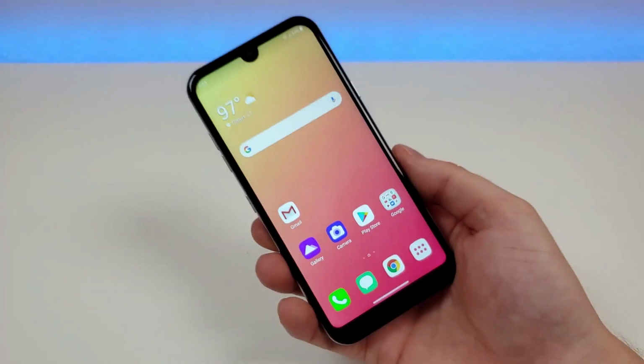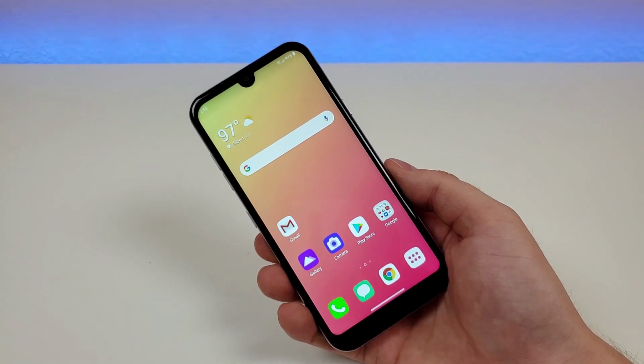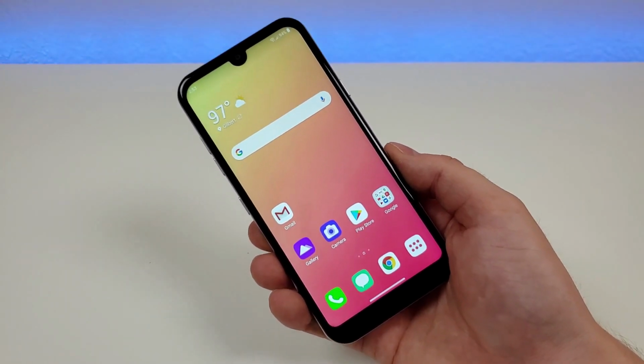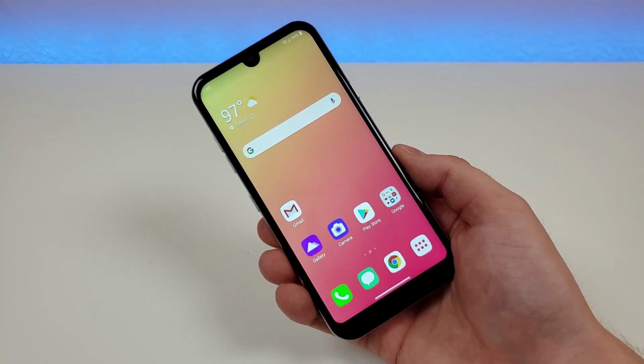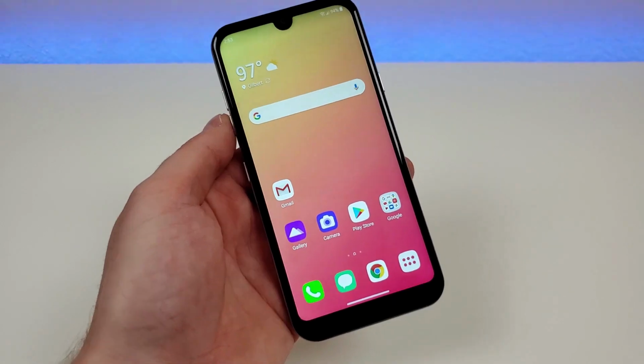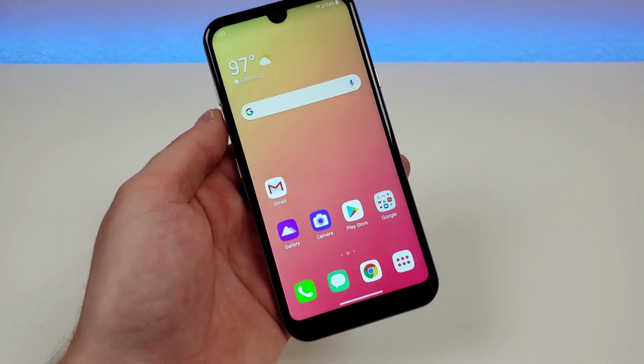Now with this phone, we are getting 16 gigabytes of internal storage and microSD card expansion up to 32 additional gigabytes. Now 16 gigs of storage in 2020 certainly is not impressive, but that is to be expected for a phone in this price range.